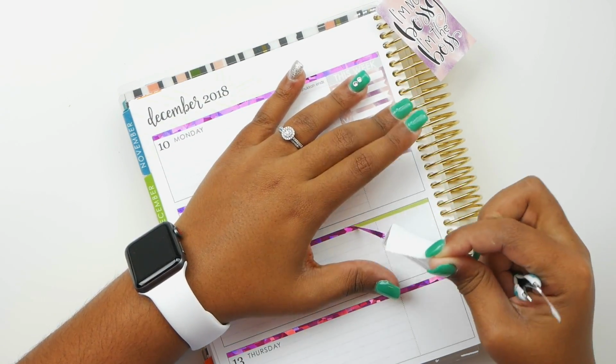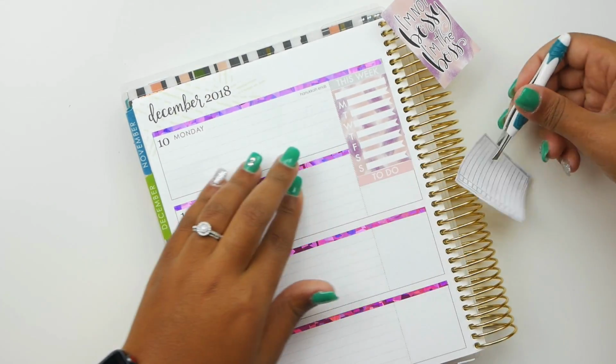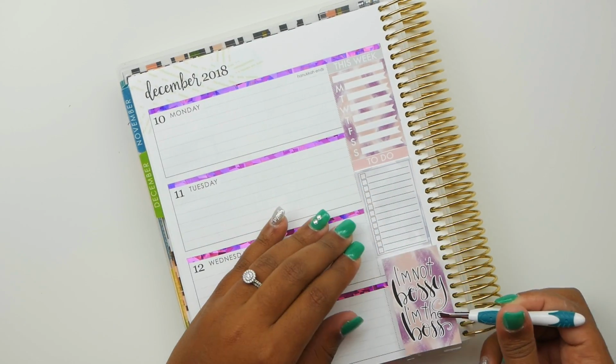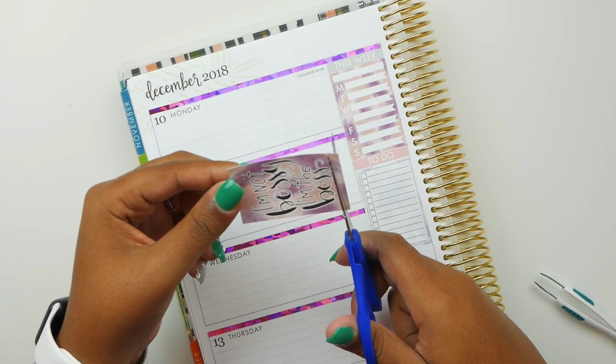Well, I decided that I was going to do that this week just so I could use more of the stickers and use the kit in its entirety. So that's what I decided to do. So that's a little trick that I discovered. I don't know if there are other people who do this. I don't know a lot of people who plan horizontally, but I am trying to pave the way for myself.